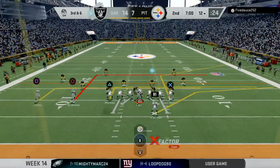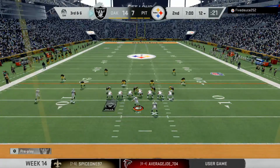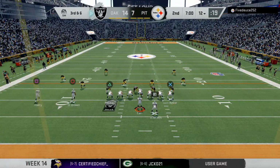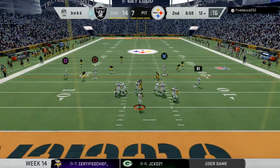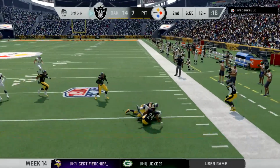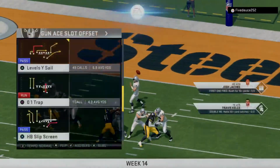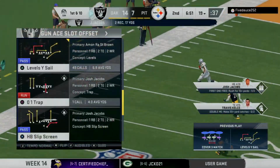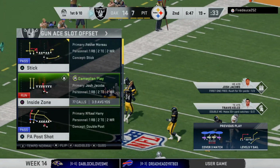On third down, a nickel formation here defensively. Working from the gun, it's Carr. He's going to hit his man out of the backfield, complete. And he's going to have the first down as he's marked down just shy of the 20. 7 yards there, good enough to move the sticks. First down, Raiders.